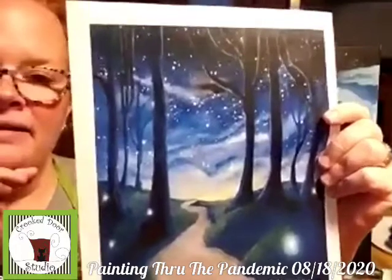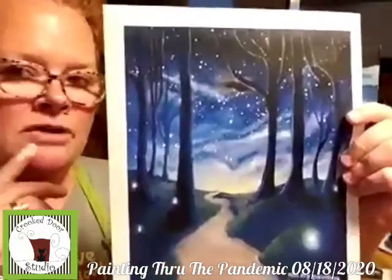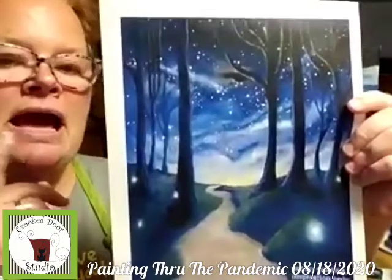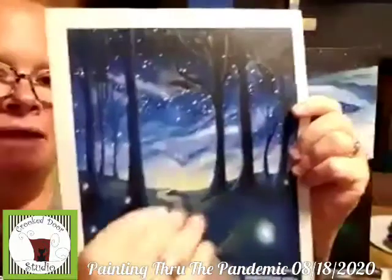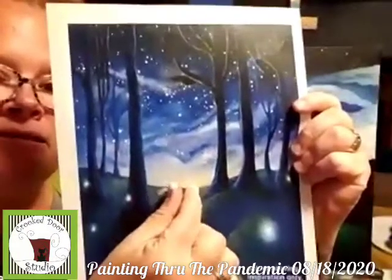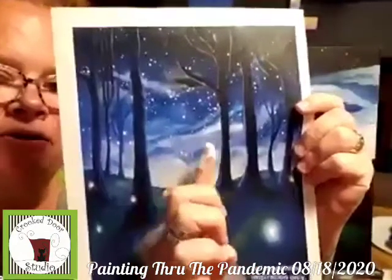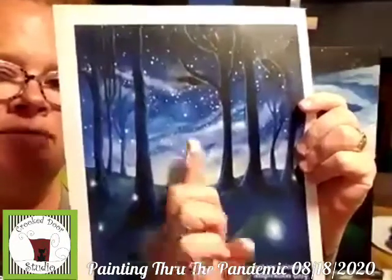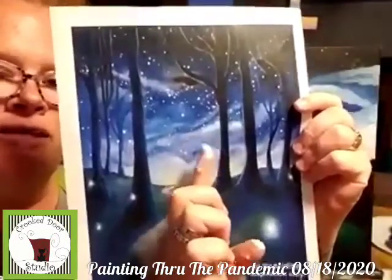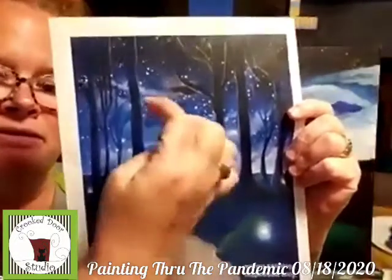Okay. So my trees, I'm going to paint them in black first, and then while they're wet, I'm going to get some highlights on them. So remember where our light source is. So my tree's on this side, the highlight on the tree is going to be closest to my light source. So closest to the sun/moon. And it's going to be on the other side on these.